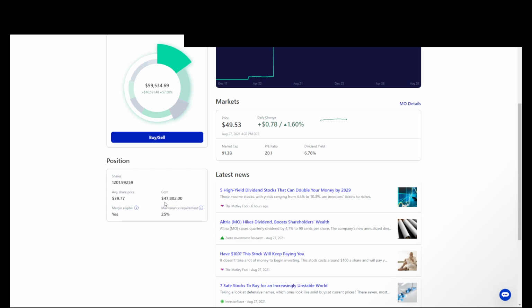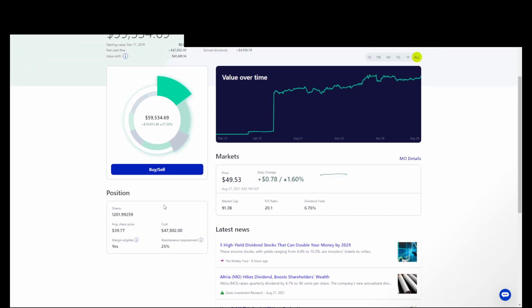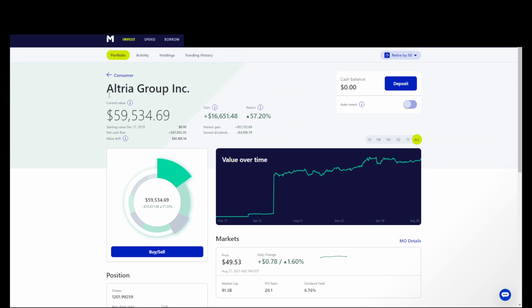So that's one thing to factor in as you hold these stocks for a longer time frame. Your yield on cost, if they're raising the dividend, should be going up every year. And it's one thing to just monitor when you're looking at these things to make sure that you're getting the value that you want out of it.